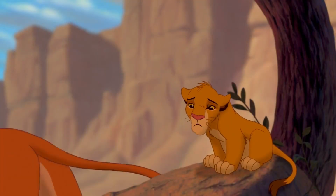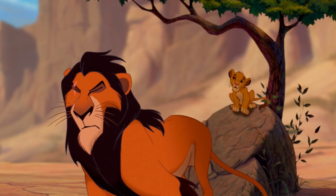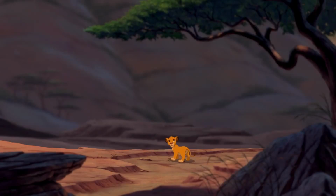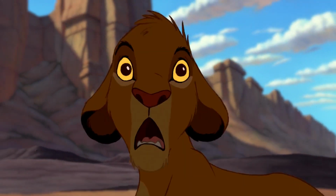For our second scene comparison, we're going to look at Mufasa's death. This scene is probably one of the most masterfully executed scenes in any of the Disney Renaissance movies, or just any animated Disney movie in general.